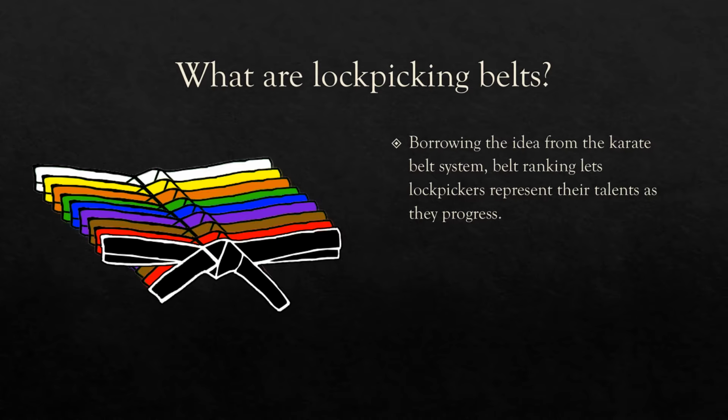Lockpicking belts follow the idea of the karate belt system. Each rank denotes a certain level of skill demonstrated by the picker. The belts go in the following order: white, yellow, orange, green, blue, purple, brown, red, and black.